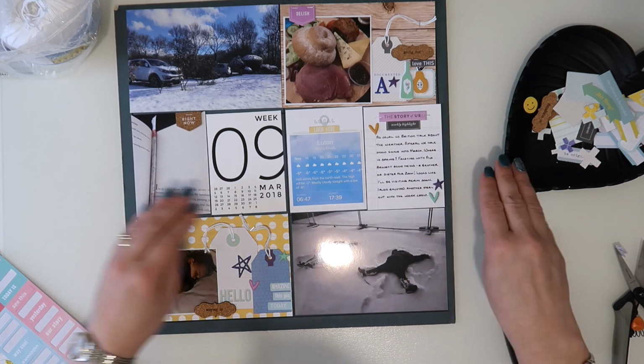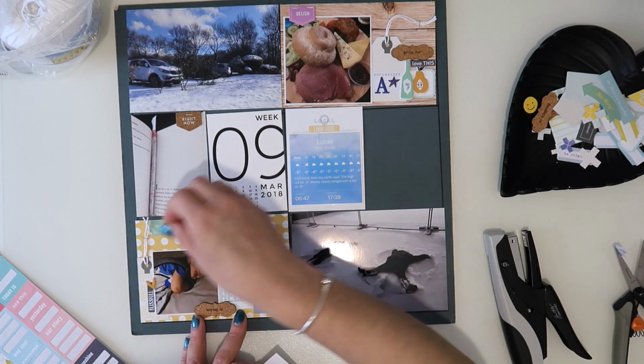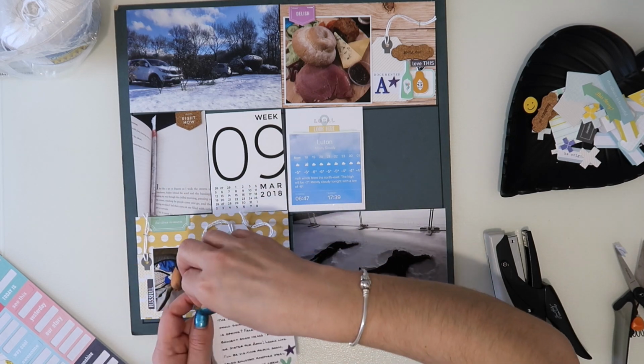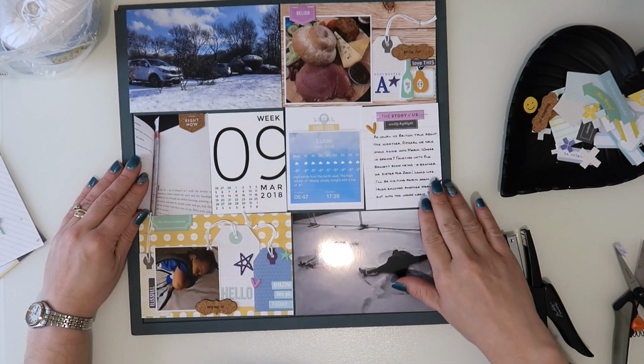So I'm going to give you pretty much a close-up of what it is that I've done now, and then there will be some more pictures as well. But if you have any questions, please ask them below and I will get back to you and answer those.